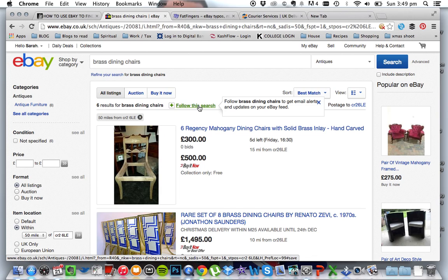I followed the search, and as soon as the chairs came up that I wanted, I just emailed the seller straight away and was like, I'll make you an offer for these chairs, and she took it. So that was a really, really good way for me to just find out about stuff first.